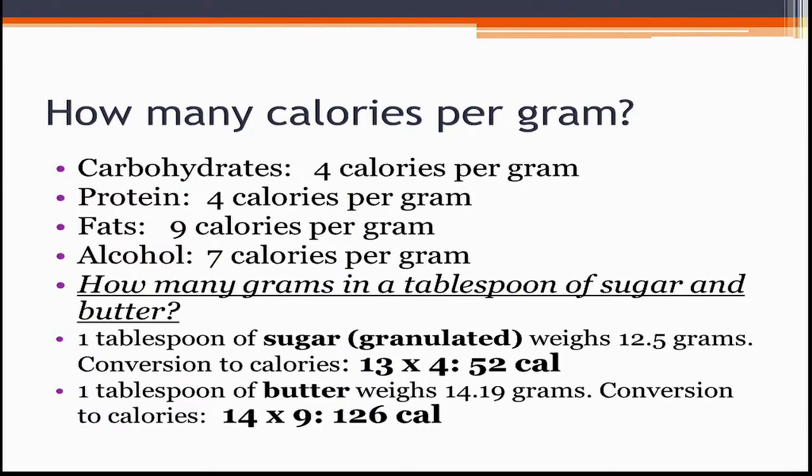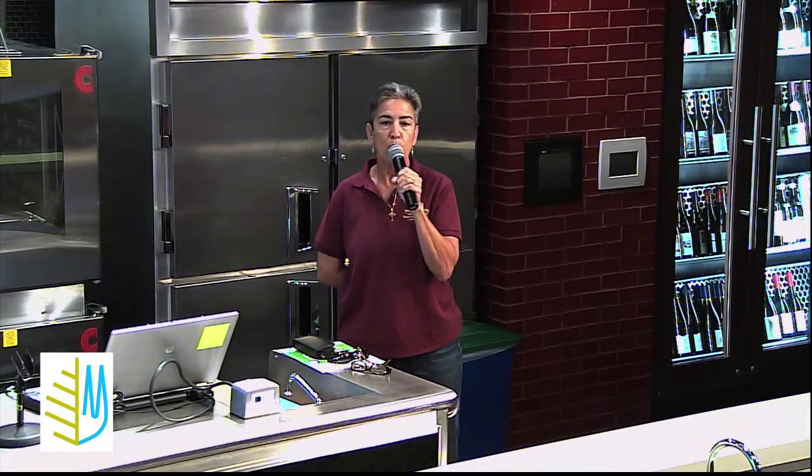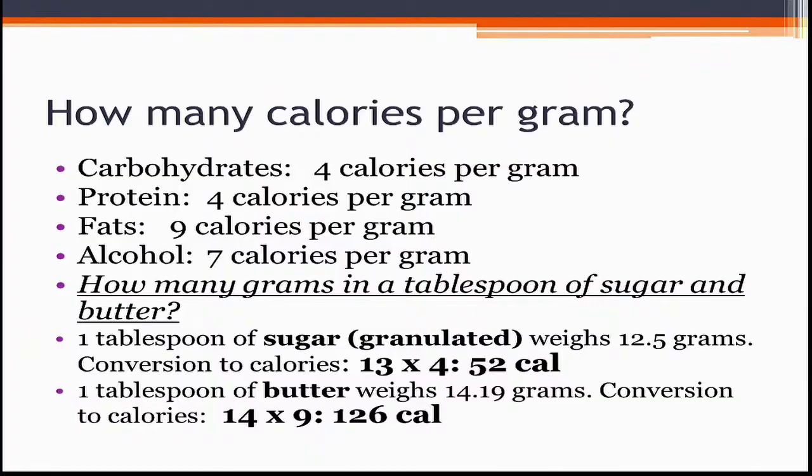And for every gram of fat, you're going to get 9 calories, which means that you get twice as many per gram. That's one of the reasons why when we're talking fitness and nutrition, we always talk about keeping the fat low. Then I'm also showing you alcohol because we are in the wine theater and we think, oh, wonderful, let's have a drink. But if you look at that, you get 7 calories for every gram of alcohol that we consume.